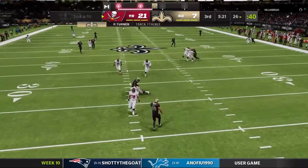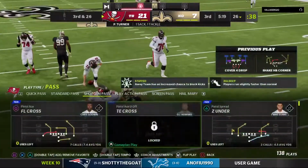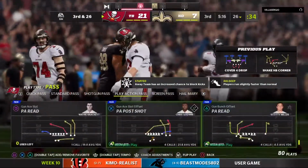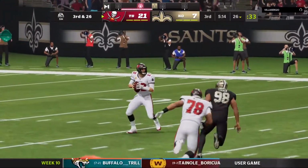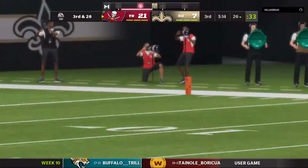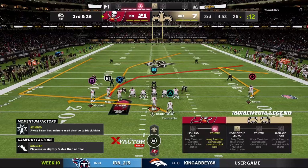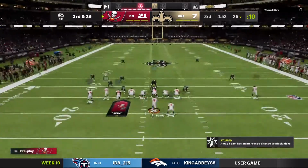And a big loss here as he's taken down. Peyton Turner just creating a disaster there for the offense as that one goes 16 yards in the wrong direction. The sack backs him up, 3rd and long. Tough challenge for Brady and the Bucs.